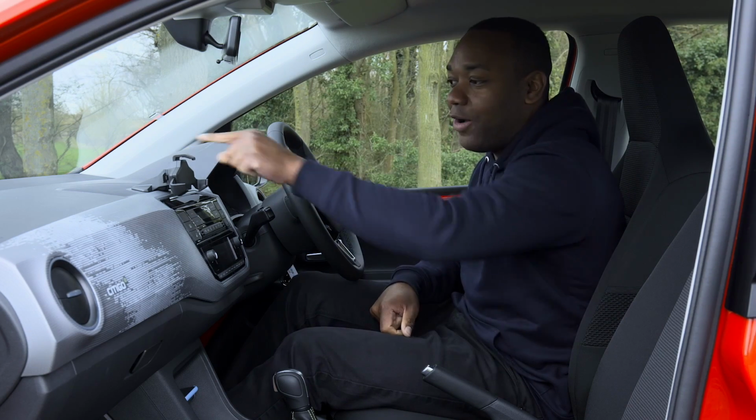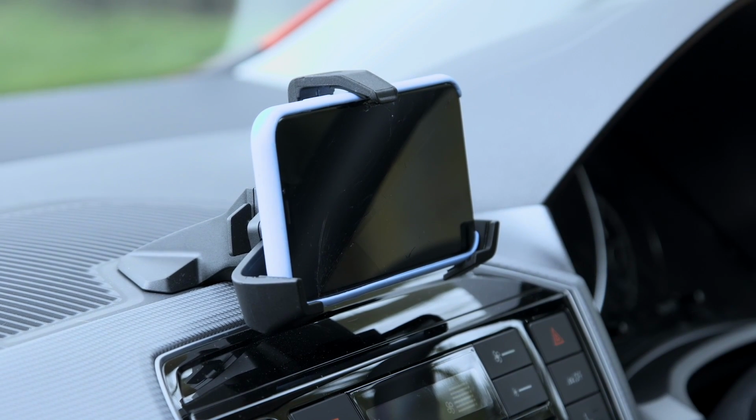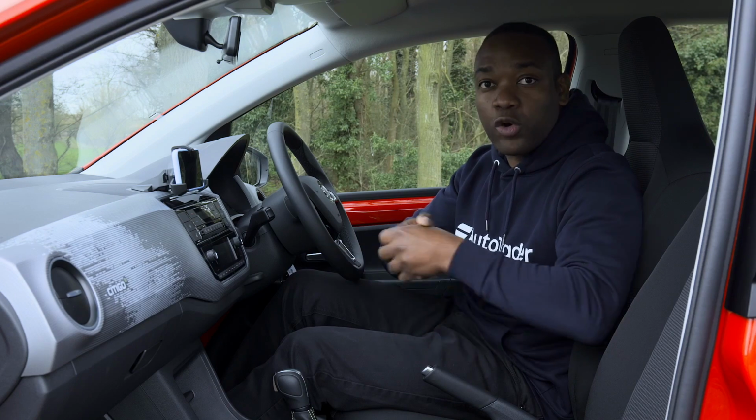However, up here on the dashboard, you actually have a tiny little phone holder, which means you can use your phone as your GPS. Plus, the car actually comes with its own app to give you information about the car, your range, and other important information.